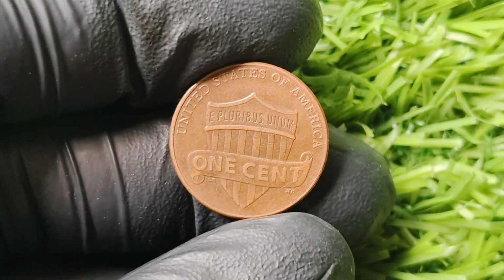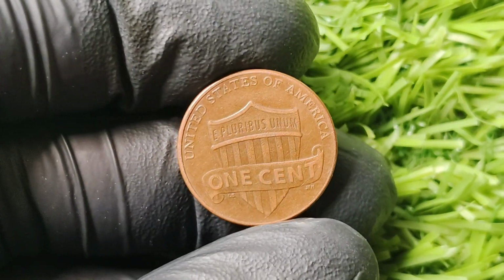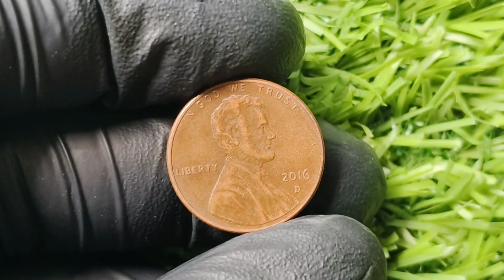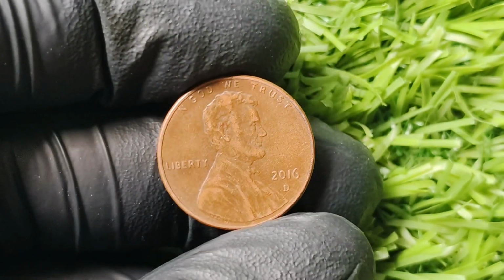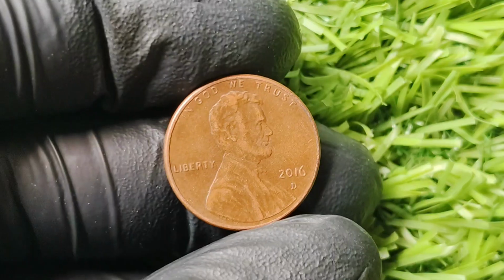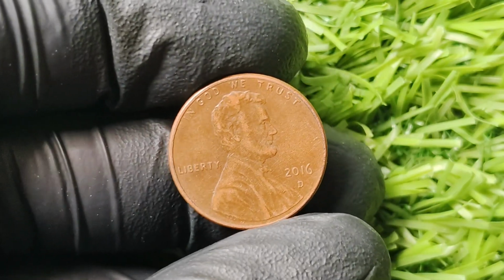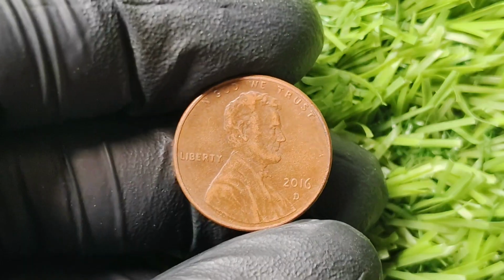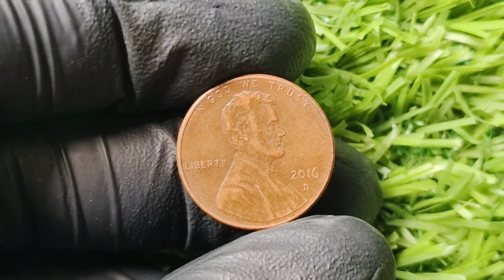To wrap it up, the 2016 D-Mint Mark Memorial Lincoln Penny is more than just a penny. With its rare mint errors and high-grade condition, it can be worth as much as $1.8 million in today's collector market. The key takeaway? Pay attention to the details, don't overlook those little pennies, and always double-check before you toss your coins.